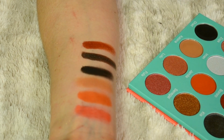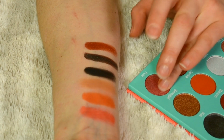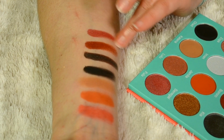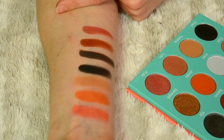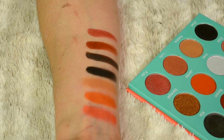Oh, that's so beautiful. Okay, I haven't even swatched all of these yet, but you guys should buy this palette. Now let's try Fula. And I'm not really even going in that hard with these. I'm not swirling my finger a million times. That color is gorgeous. It's just like the other shimmer pigments here. The color payoff is amazing. Pigmentation, amazing. So far so good.